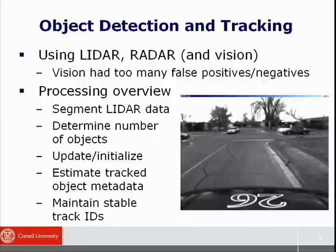As I said, the main technical part that I think is innovative in what we ended up doing is this detection and tracking. We use a combination of LIDAR, which is laser ranging, radar, and vision. And I should say a little bit about the LIDAR data. LIDARs come in various shapes and forms.